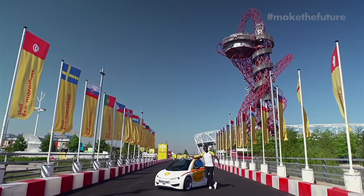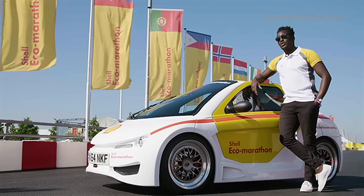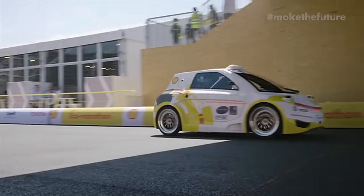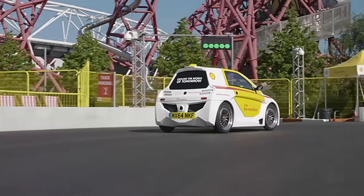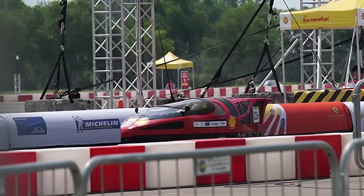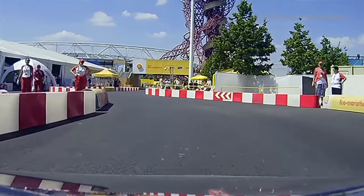This is the Shell Eco Marathon Drivers World Championships. But what's it all about? Well, each team has to build their own urban concept vehicle. These vehicles have to pass over 100 technical and safety tests. Now, each team has had to battle it out from Singapore to Detroit to London, all for this afternoon's grand final. But what does that entail?